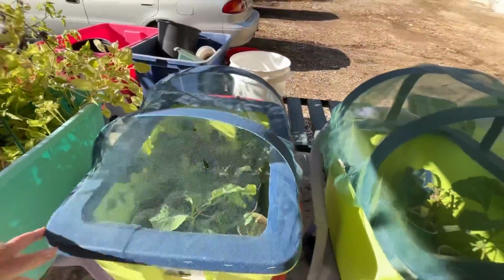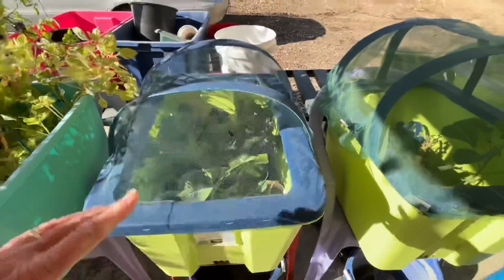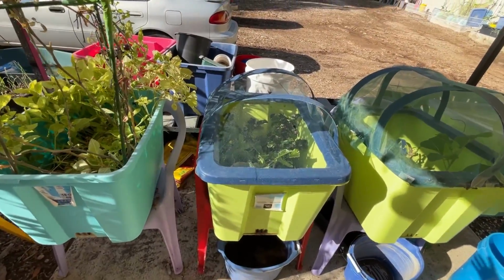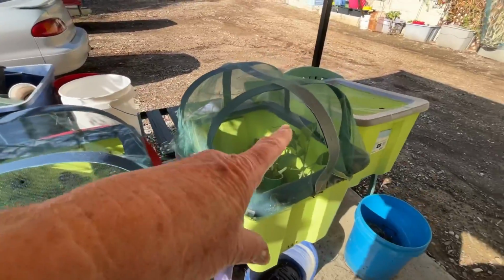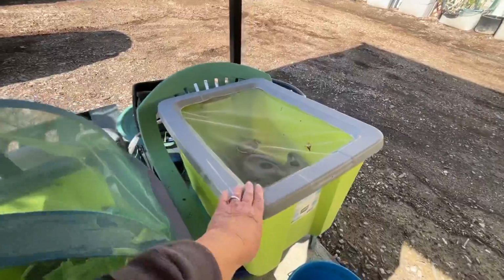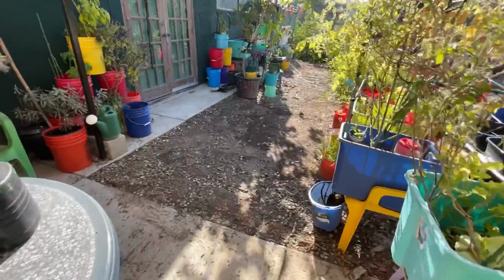If you were in an area where you were getting snow, you could cover part of this with plastic. You don't even have to do the whole thing. You're making it yourself, so you could cover part of it with plastic or all of it any way you want. Same thing there, and this one is just a flat top because I've only got a few things in there. So that's what's going on here.